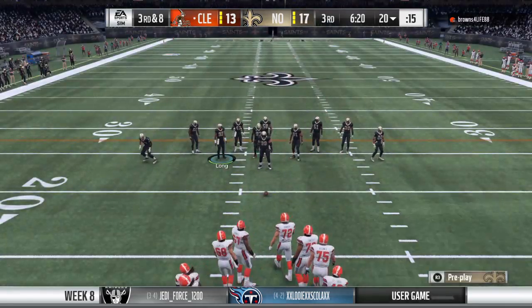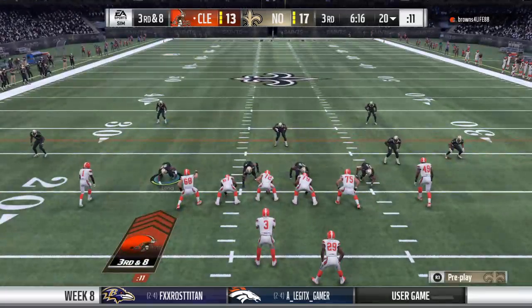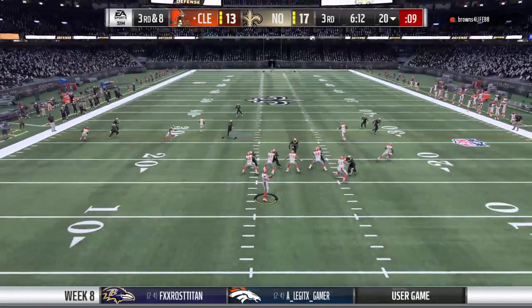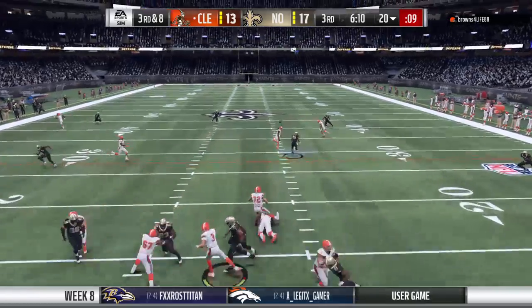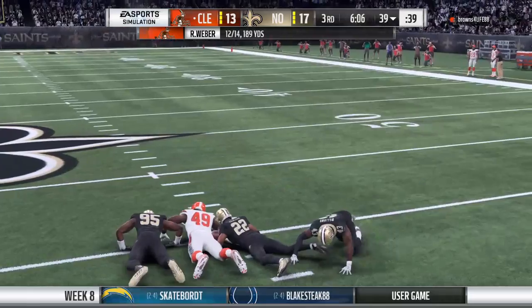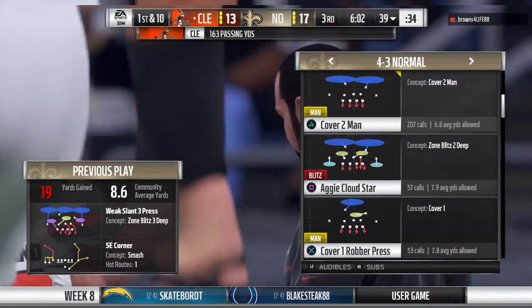The Browns on 3rd down. They've converted 3 out of 5 thus far. This is 3rd and 8. From the gun, Weber. And he will find his big tight end over the middle. They call it a gain of 19, and it moves the chains.